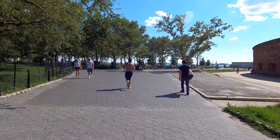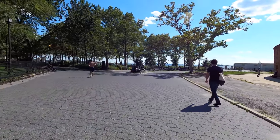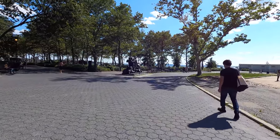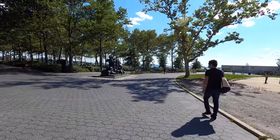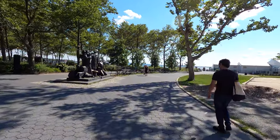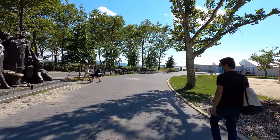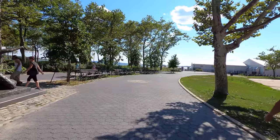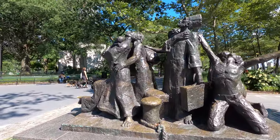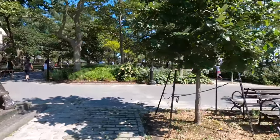But I guess the best we can do is to view the Statue of Liberty at a distance. I'm sure the ferry operator Statue Cruises is probably losing a lot of money right now, storing these boats and not having anybody ride them. Must be devastating. I don't know what this is all about, but it's very interesting, this sculpture.